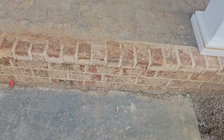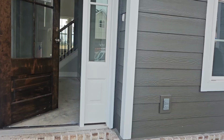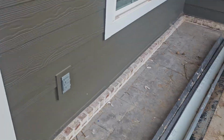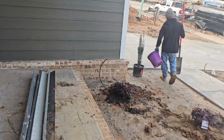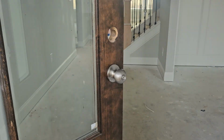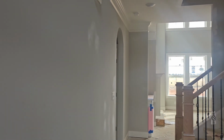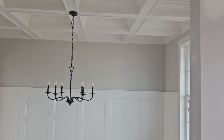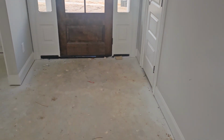I'm missing a step here still, but here is the front porch. It's gonna have kind of like a... putting in plants. All right, coming in. There's their little info. All right, closing the door because it's so loud out there. So, dining room, very cute. No floors yet, with lots of natural light in the entryway.